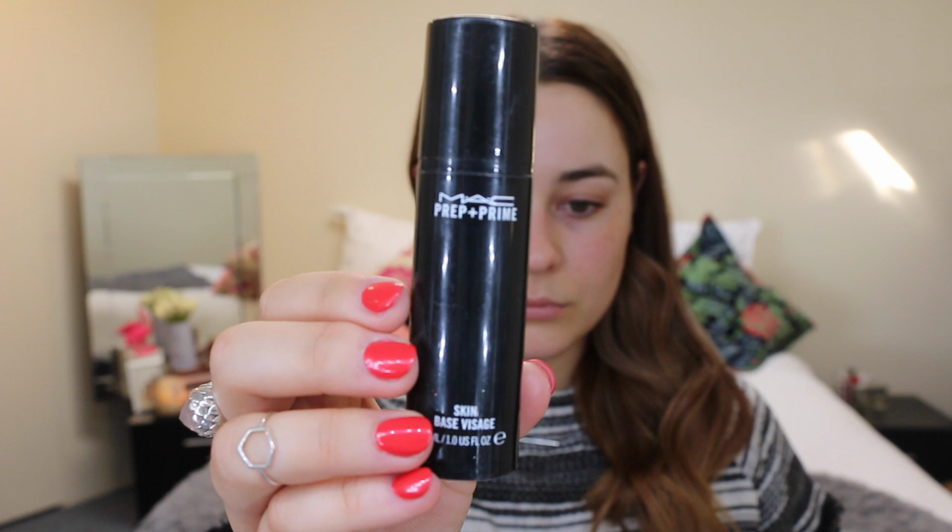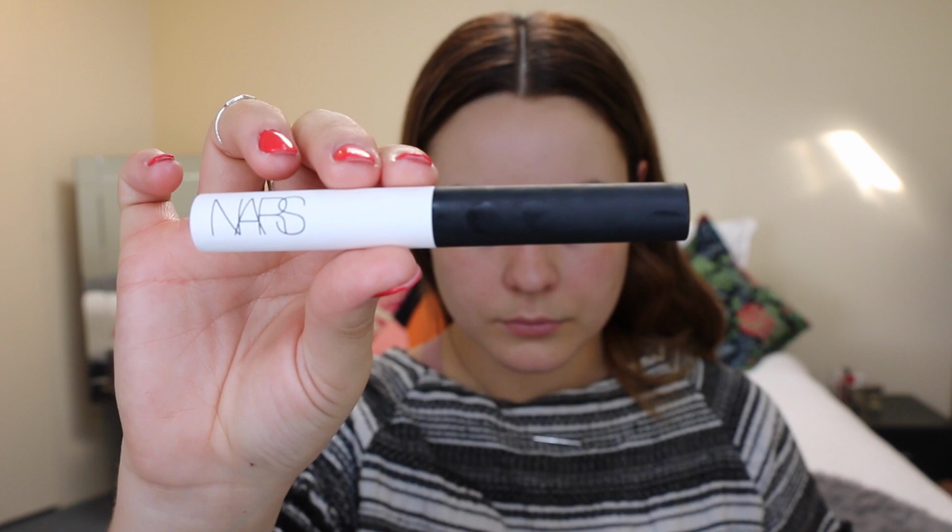So starting out with a nice bare face, I want to prime my skin ready for foundation. So I'm just using this one here from MAC and rubbing it into my skin with my fingertips. I find that this one is really great for smoothing out the skin's texture and helping avoid any excess oil later on in the day.